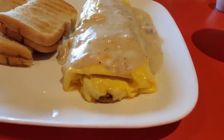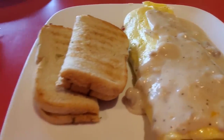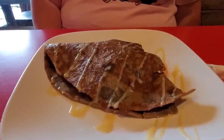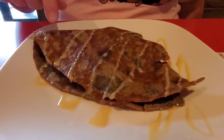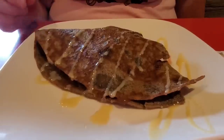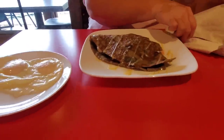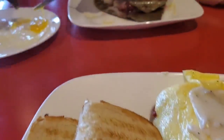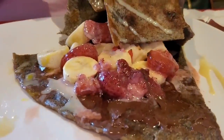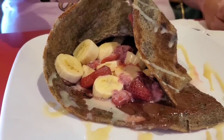Well, here's my omelet, look at that. They put a sausage gravy on top, and of course a side of toast. And what did you get, Dawn? I ordered the Nutella strawberry peanut butter Nutella crepe. And then you had a side of eggs, yes. So yeah, you have bananas and strawberries and what have you.